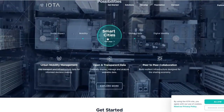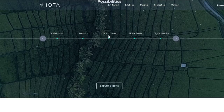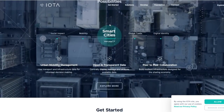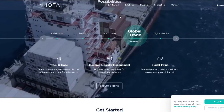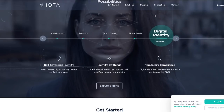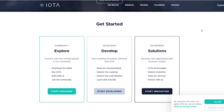Then they have these smart cities. I accidentally clicked it, let me go back here. Smart cities: urban mobility management, open and transparent data and peer-to-peer collaboration. Global trade: track and trace, customs and border management, digital twins. Digital identity: self-sovereign identity, identity of things, regulatory compliance. So it's a very, very cool concept of what IOTA can really do.